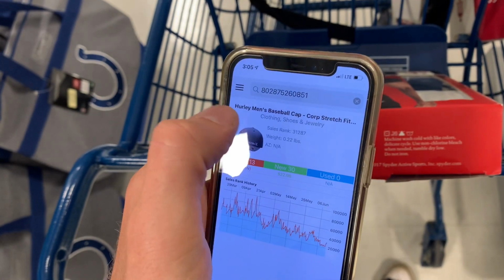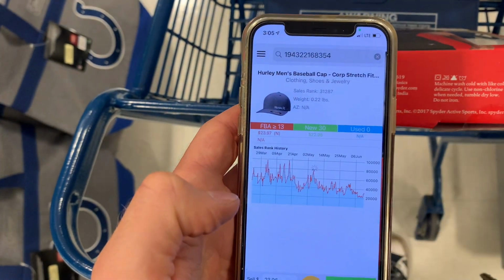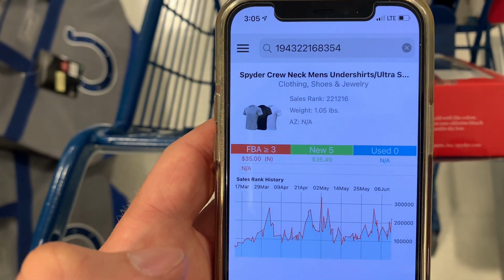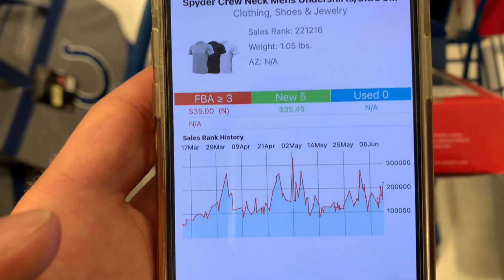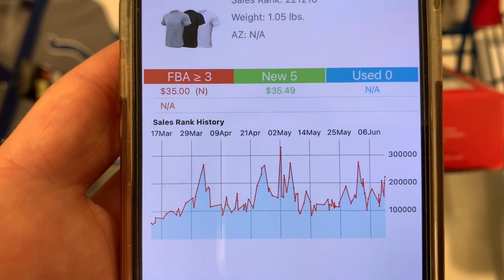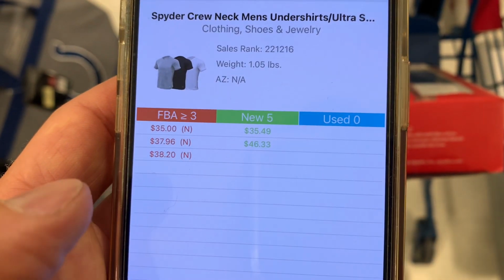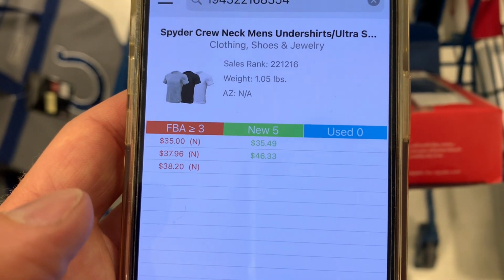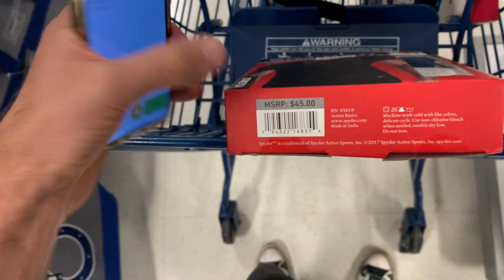So for this one, I'm actually going to open up an app called Profit Bandit to take a better look at it. Let's give it a scan with Profit Bandit. Okay, yep, there's the sales rank, 220,000-ish. And you can see this sales rank history chart. It does sell. These spikes and jumps means it's selling. But with only 3 sellers on it to compete with, we should probably pick this up.